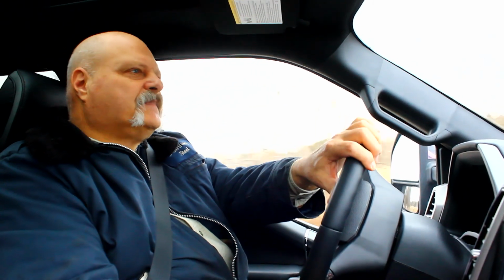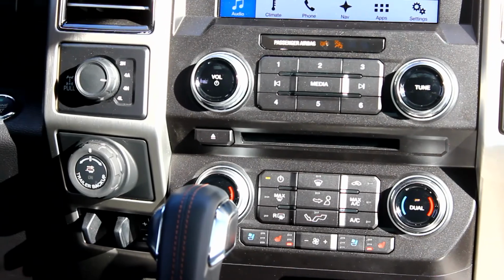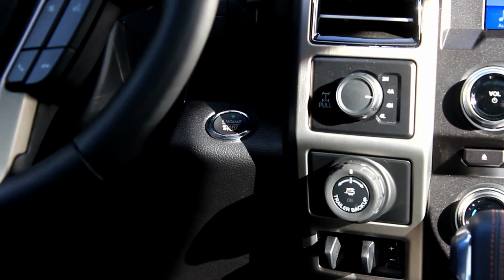The truck has the integrated trailer brake controller. However, it's located down at your right knee. Now, Chevy, for instance, has it on the left up high where, well, quite frankly, most of us are right-handed. So it's easy to work with your left, and depending upon how tall you are, you don't bang your knee into it.